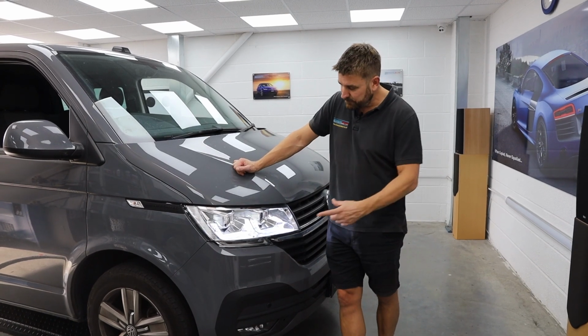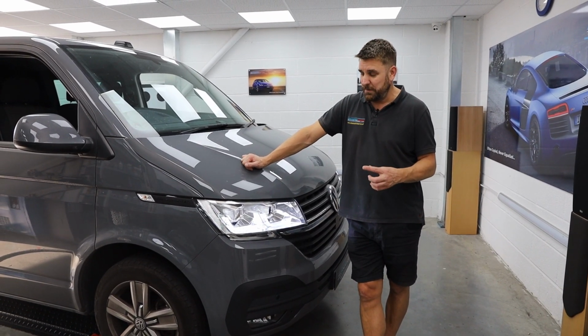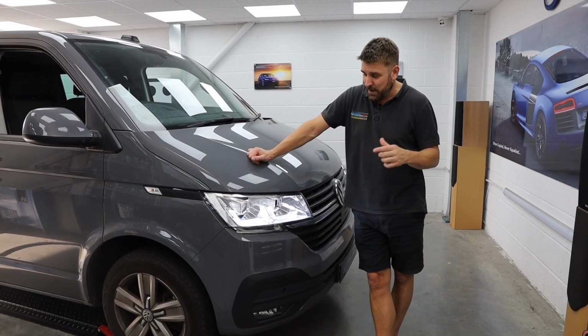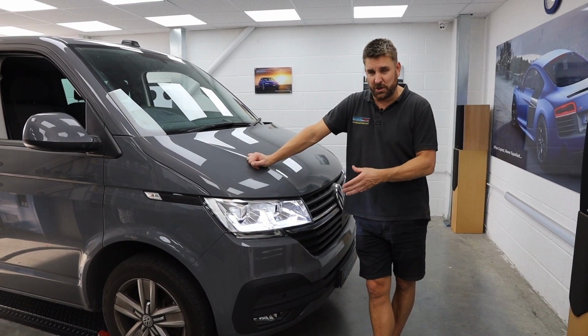At the moment there's just the silver on silver, which already looks quite striking at the front of this van. And what we're going to do during the video is show you with the lights on and the lights off what the lights look like, and we'll do the best hopefully with the camera to not have to work too hard to show you what it looks like.